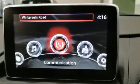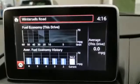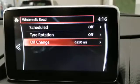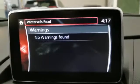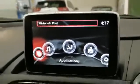Back to the home screen here, applications, fuel economy monitor, back to here, maintenance, oil change due in 6,250 miles, warning guidance, no warnings found. It's a really well kept car. You've also got this auto dimming rear view mirror, really nice touch.